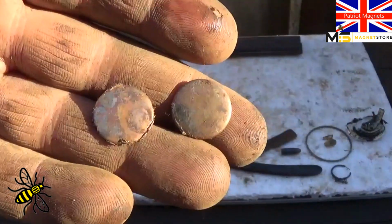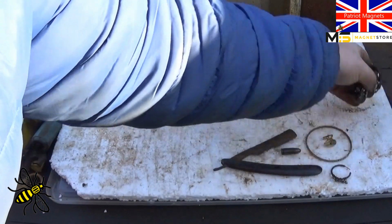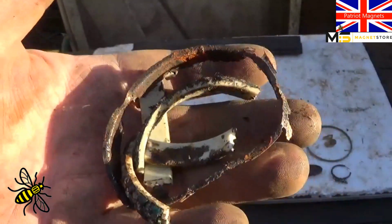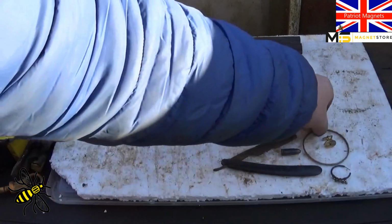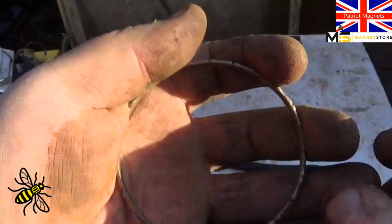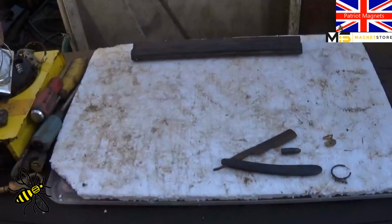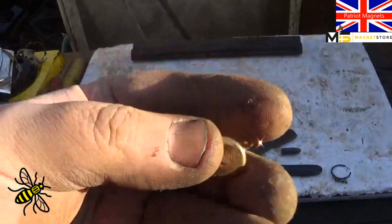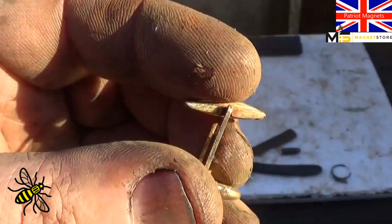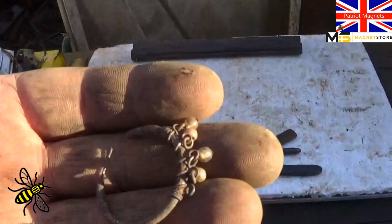These two are part of buttons or studs off jeans. This was actually a bangle, but it disintegrated when I was cleaning it up. There's another bangle. It's magnetic, obviously, because it came up. Quite sturdy, that, as well. Nice cufflink. Mark's found a few of these in a similar location close by. So, oh, interesting. Someone's earring.